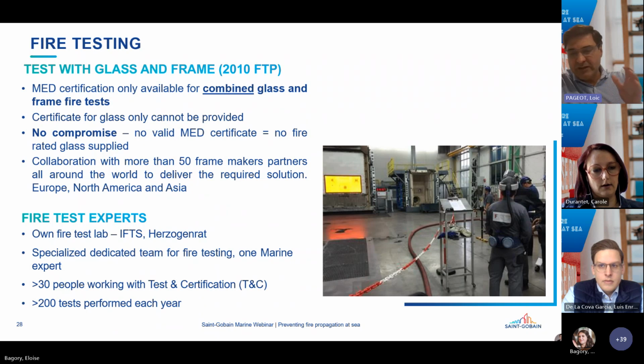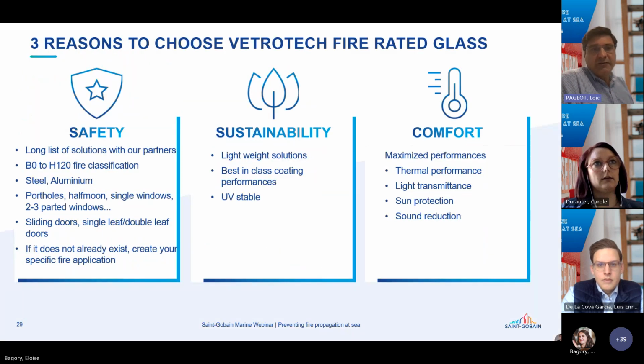We have one expert dedicated to marine, and we have a place where we also test the glass. We do approximately more than 200 tests per year, and it's really a key and the safe side of working with Vetrotech.